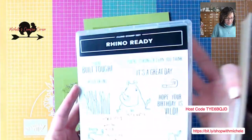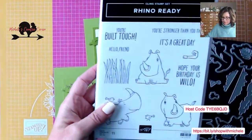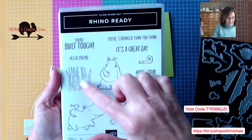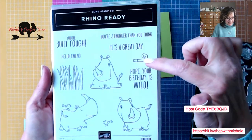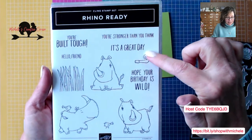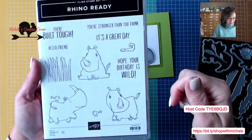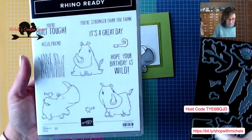So here's the stamp set. You can see we've got the three rhinoceroses, the grass, these greetings, this little party hat. Also looks like a flexed arm, doesn't it? Somebody flexing their muscle. This tiny little bird.